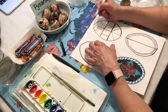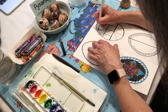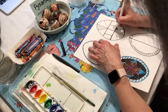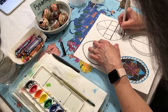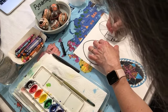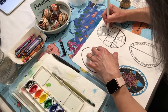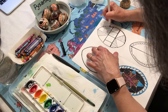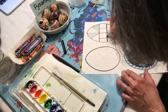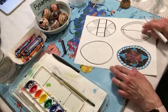And what if we did something more to this one? Maybe we did some diagonal lines here, and some diagonal lines here. And maybe some that go the other direction here, and some that go the other direction here. Okay, this is a very simple one, but it will still be very beautiful. So I'm going to leave this one just as it is because they don't have to be complicated. The designs don't have to be complicated.